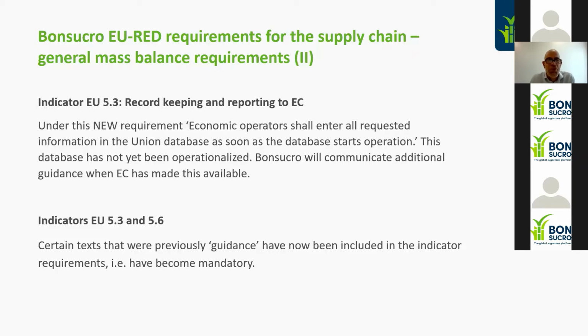This has been included in the Bonsucro EU-RED standard, but the reality is that today this database does not yet exist. It's not yet operational, and Bonsucro and also other voluntary schemes do at this stage not exactly know what will be the contents of that database and what exactly the European Commission will ask you to enter in that database. So to be honest, at this stage, it's really a bit of guessing what this Union database will contain. Obviously, it will be related to volumes of certified products that are being traded and put on the European market. But how exactly that shall be done is uncertain at this stage.